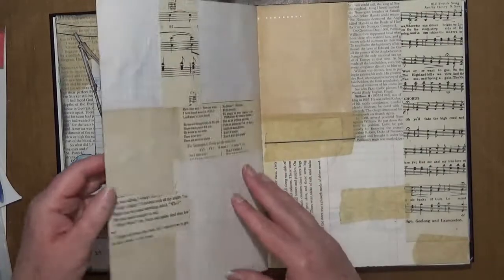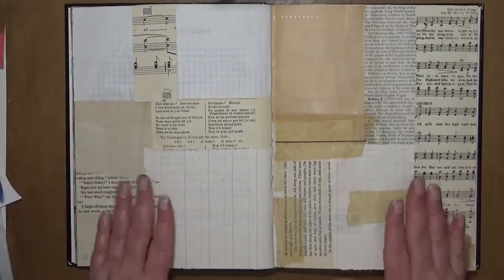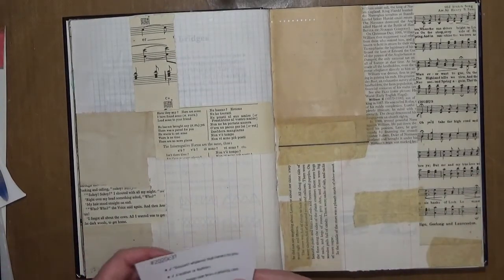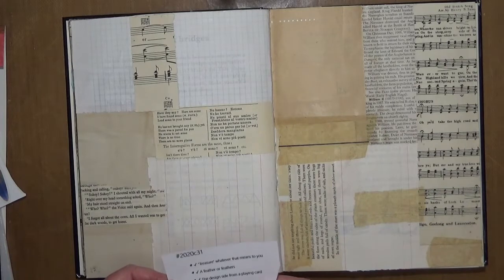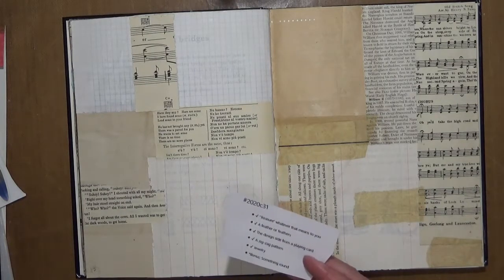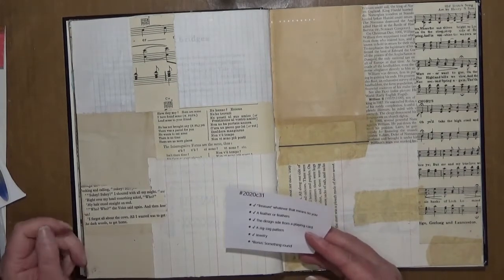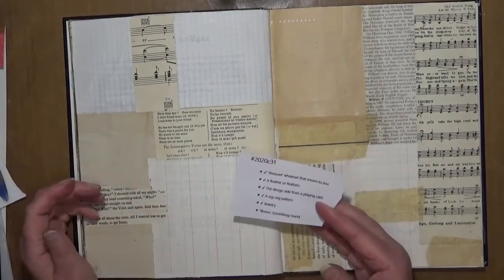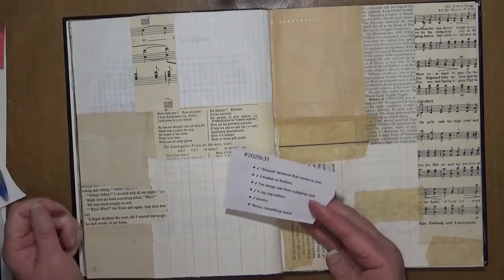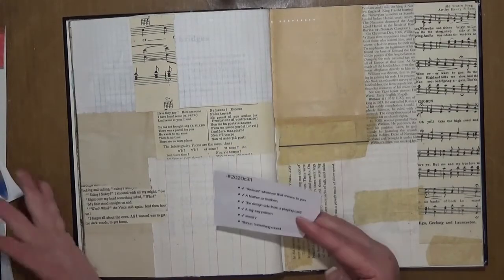Now the next one is 31, and I've already prepared the backgrounds for 31 and probably 32. And 31, I have a treasure, whatever that means to you. Now, this one caused me a lot of frustration as well, because the literal picture would have been a treasure chest, money, something like that. And I thought, no, that's maybe too materialistic, or I don't know.